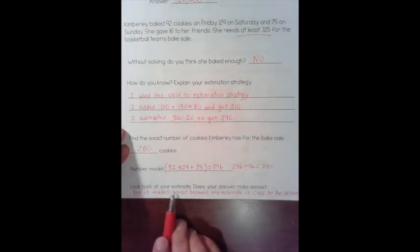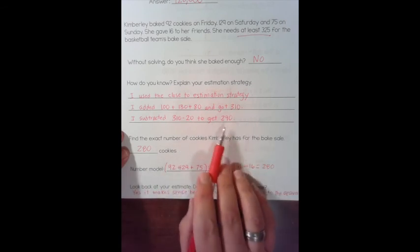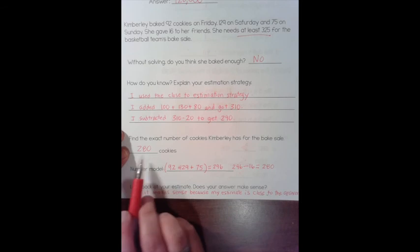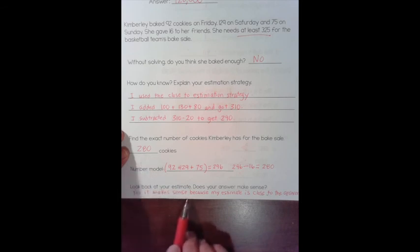So way down here, and I know it's hard to write, but look back at your estimate. So my estimate was 290. Does that answer make sense? Well, the answer is 280. So yes, it makes sense because my estimate was close to my answer.